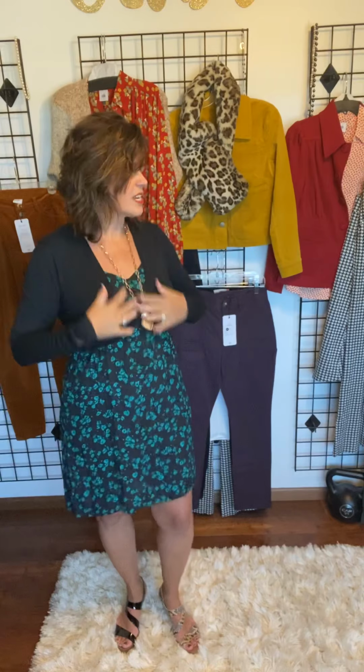Somebody said, does it really accentuate your boobs? I think this just looks kind of cute and summery. I have two pairs of shoes on because I wanted to show you the different looks.